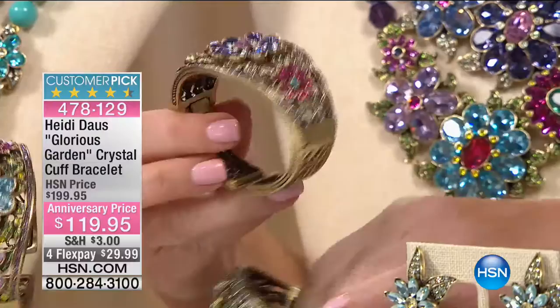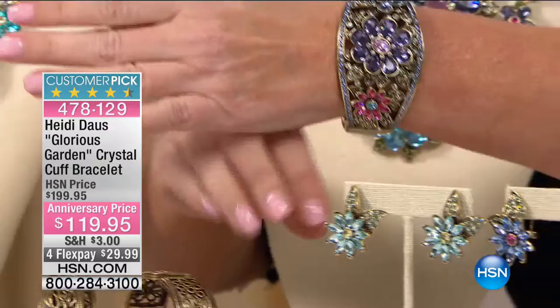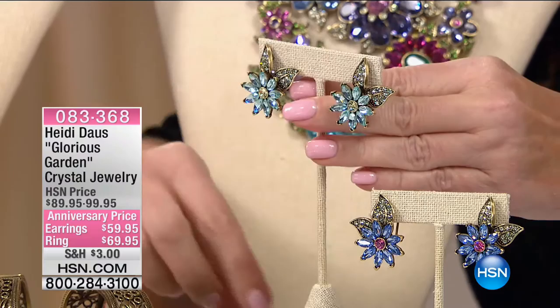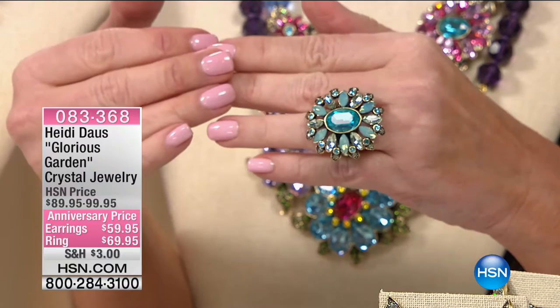It's a double hinged bangle, and look at this, because to be honest with you, even if you're not buying the necklace, look at that. Isn't that something? I mean, that is gorgeous. Okay, here's the matching earring. These are the best. And we are doing that earring for $59. I'll put my hand behind it so you can see. They do have the Omega backs, just so you know, and we have clipped or pierced. And then check out the ring. Gorgeous ring. $69 on that matching ring. We have flex pay on that as well.